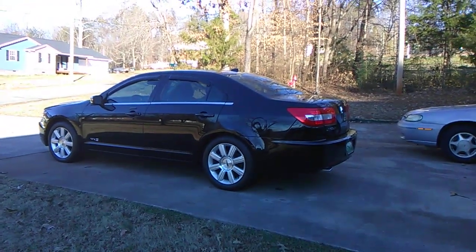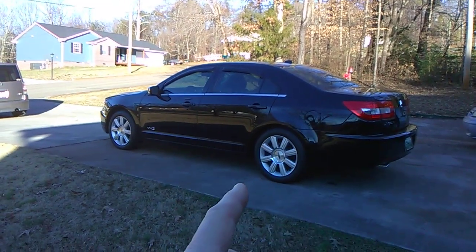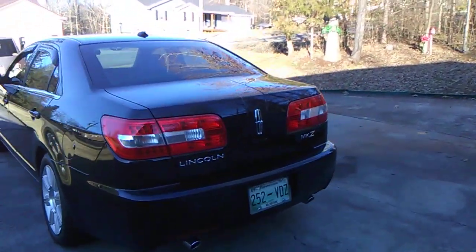So anyway, I just thought I'd show you this. Got sidetracked, I apologize. Just thought I would show you our 2008 Lincoln. If you didn't know we had it, yeah, we got it.